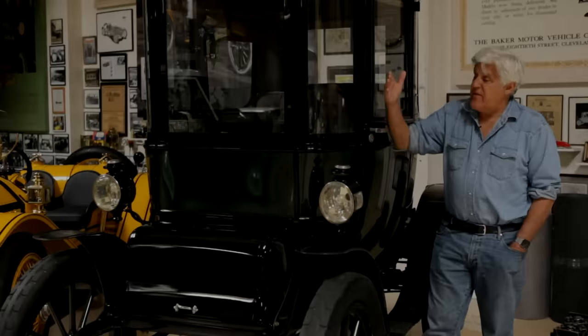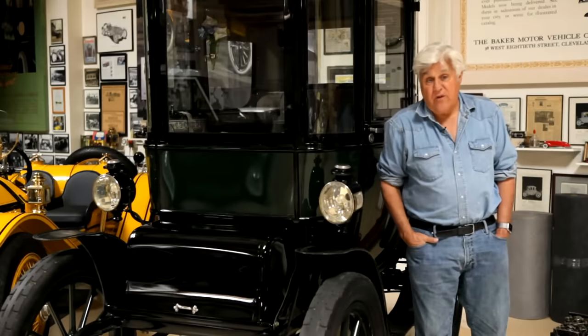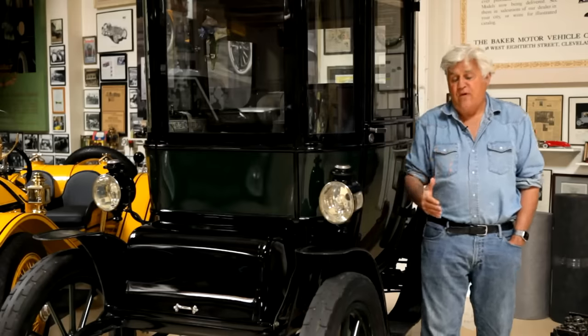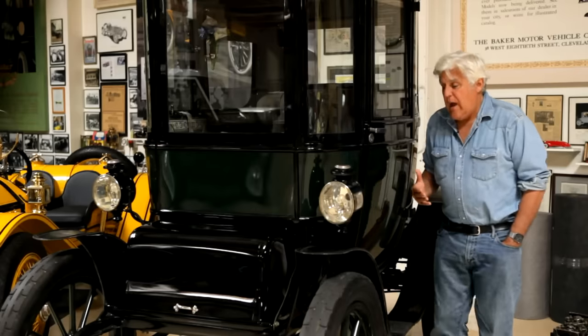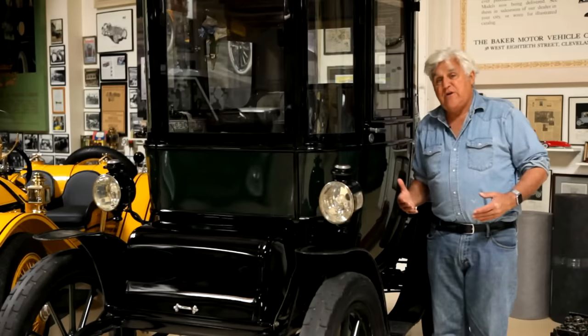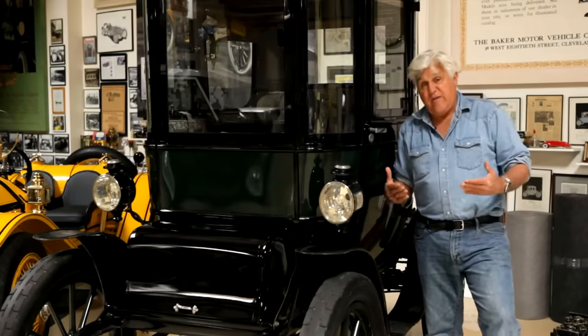Welcome to the episode of Jay Leno's Garage. The car I'm standing next to, 1909 Baker Electric. This is not the car we're featuring today. Today we're going to feature a very early Tesla Roadster. You know, it's interesting. I was going back through the archives, and I found some footage of Elon Musk when he first came to my garage 13 years ago to show me the Tesla Roadster.